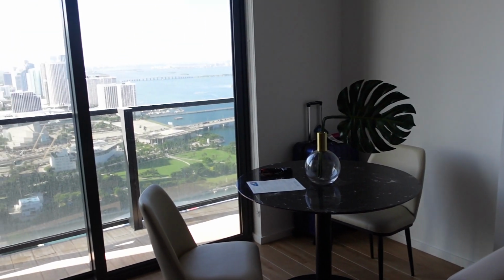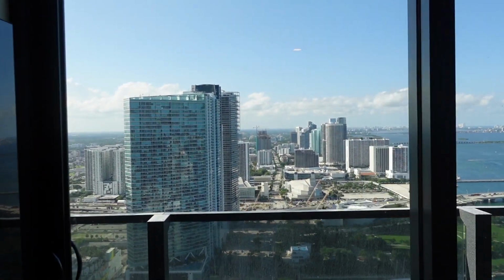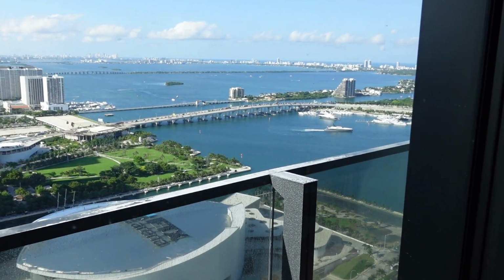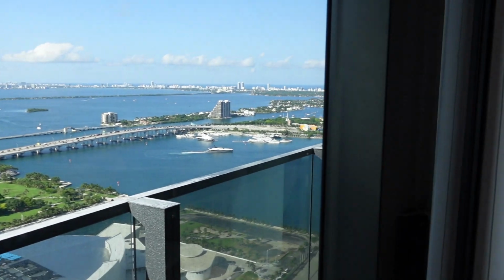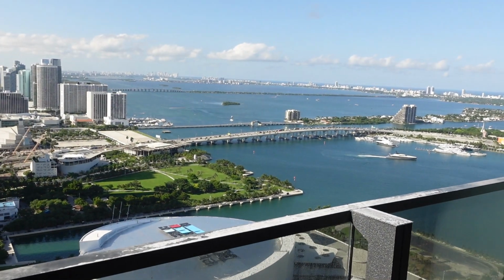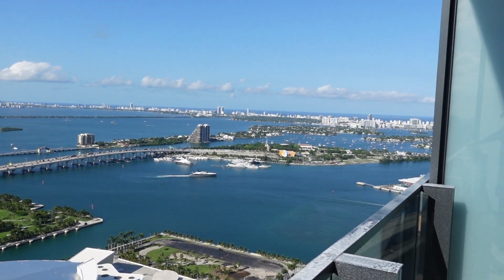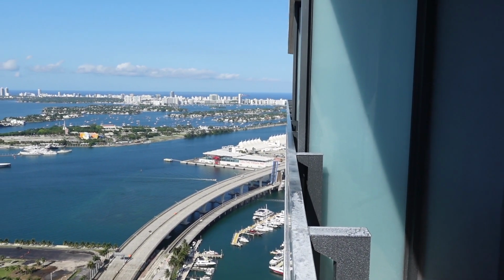Check out the view outside. We're on the 45th floor. Oh, look at that boat. That is a big yacht. Look at that yacht. Harbor. That's huge. And there is the Virgin Cruise port terminal right there.